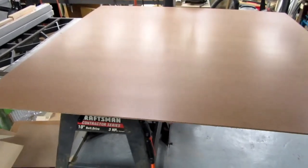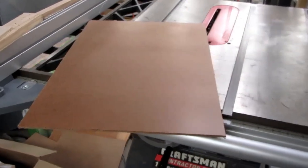You know, I decided to use some 3/16 inch thick masonite that I bought by accident. Might as well use it up. So I've got it marked for cutting here. And I'll probably just do that on the table saw. Alright, there's that piece cut out.